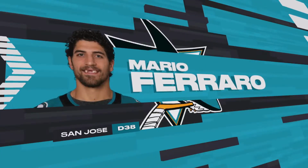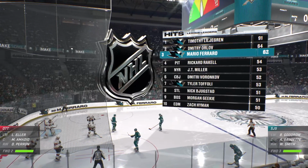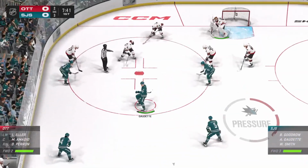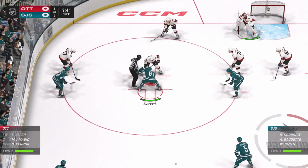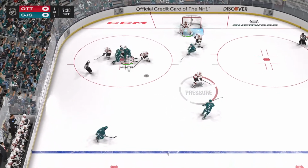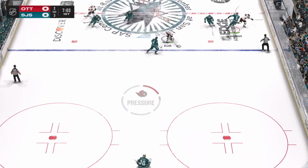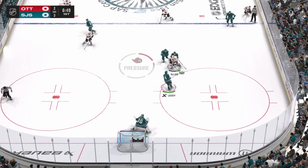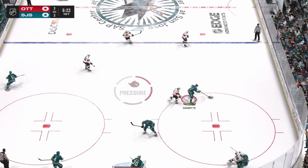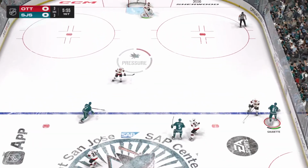Well, I love what he's trying to do here, James. He wants to separate the body from puck, and that's exactly what you got to do. You got to play with a competitive edge and an intensity. The Senators come up with the defensive zone draw. Here they come along the wing. Takes the shot. Turned aside with the glove by Askarov. Moves it out quickly. Gaudette's moving it ahead.